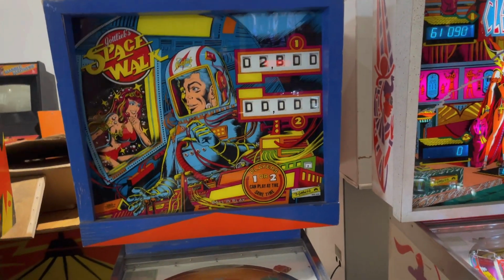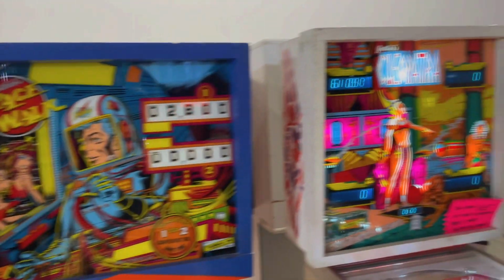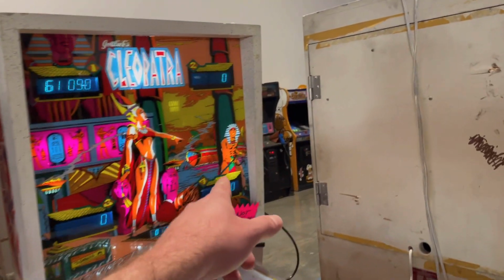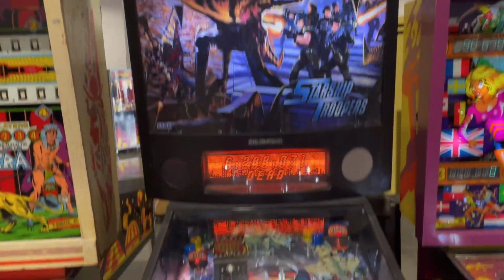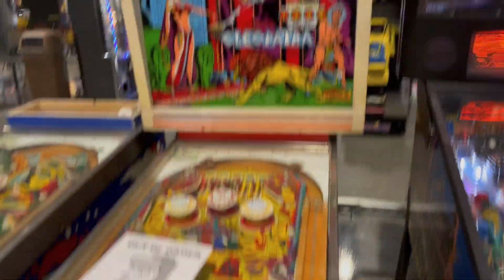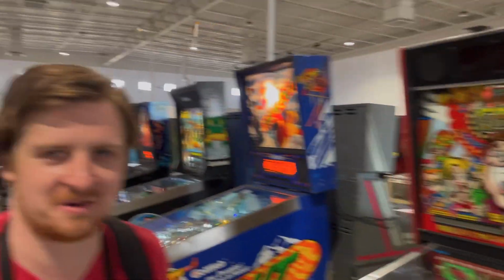Buck Rogers looks like he was always getting it on with the space chicks. This guy's having, look, the slave's having a really good time. Yeah. He's like, man, this is great. Cleopatra. Oh, look, Starship Troopers. Cool. Cleopatra. Game show. That's scary, dude.